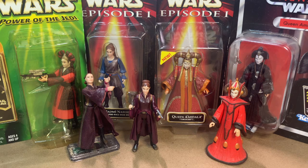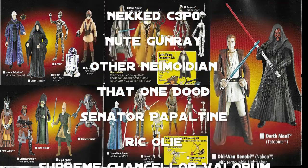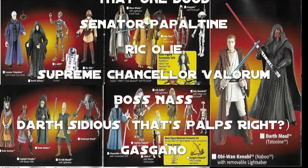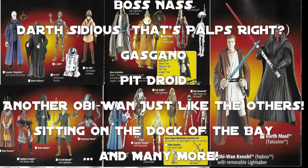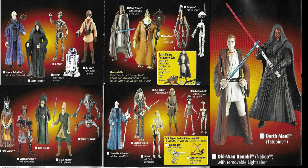But with Episode 1 figures like Senator Palpatine, Ric Olié, Supreme Chancellor Valorum, Boss Nass, Darth Sidious, Gasgano, Pit Droid, and many more clogging the pegs alongside the overabundance of Power of the Force 2 figures that had shipped in 97 and 98, retailers were feeling burned by Episode 1 and Power of the Force 2 in general. Thus, Power of the Jedi was born, and several Episode 1 figures planned were moved over to this line, a line that combined original trilogy and prequel figures.